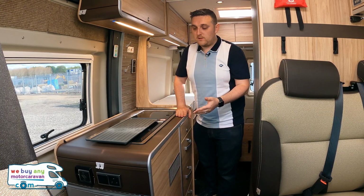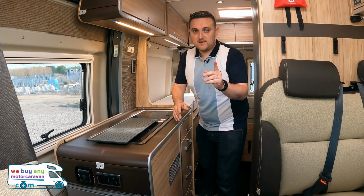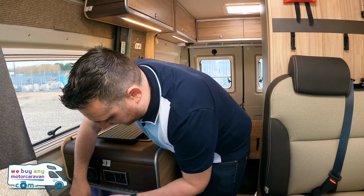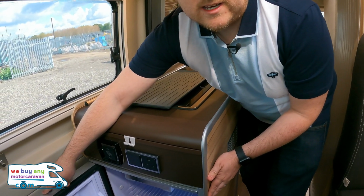And then finally, you'd want to do some cooking. Where are you going to keep everything? Where's the fridge? I'll show you where the fridge is. Just under here. Lift that up, and there you go. It's a really great design.